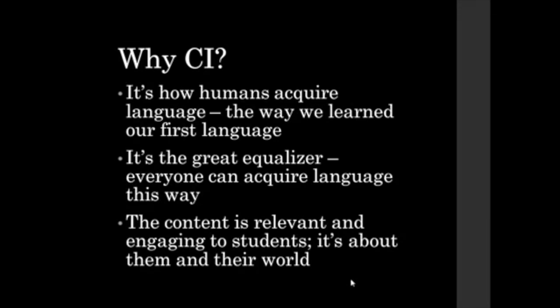Another reason why CI is so important is that the content is relevant and engaging to students because it's about them and their world and what's going on around them. And you know your students, what do they want to talk about? What are the issues that are interesting to them? What are the things that they are inspired by? That's the stuff that you find out how to talk about in the target language.